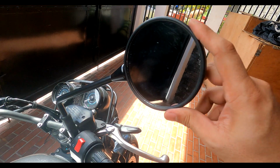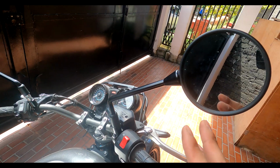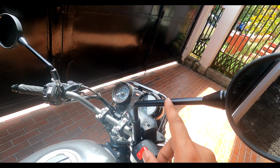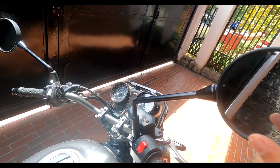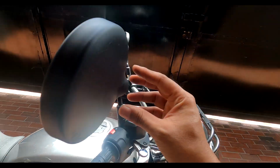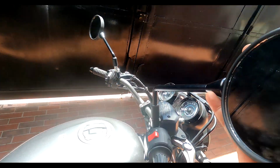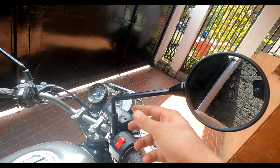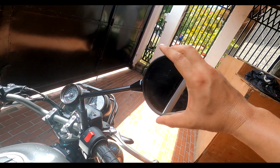I would also change the mirrors. However, I have mixed feelings for this because the stem of this mirror is good quality. This is robust, it's good, it's beefy, and it's thick. However, it's this one that I'm not too excited about. So can you just change the top? No, you can't. You got to change the whole thing. So if you're gonna look for something aftermarket, yeah, look for something that's as thick as this, but with a better casing for the mirror, I think.